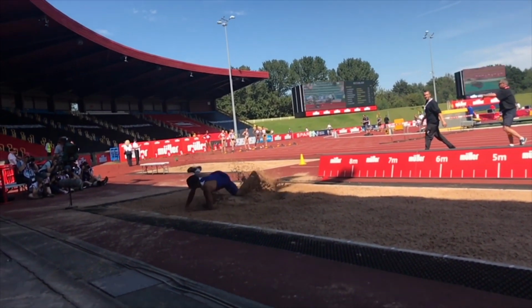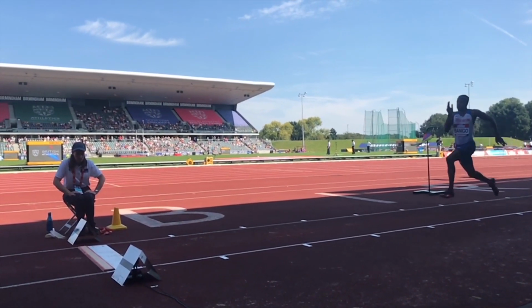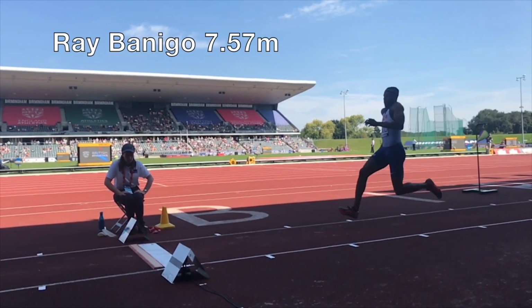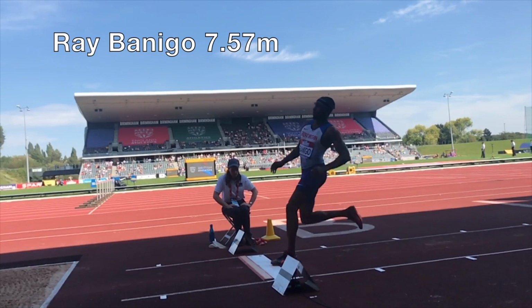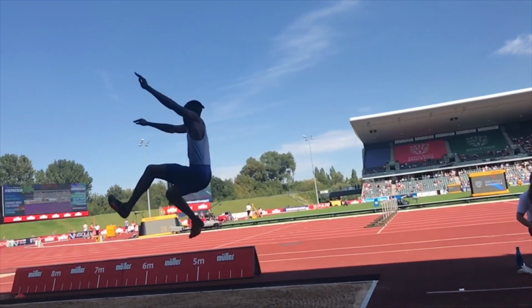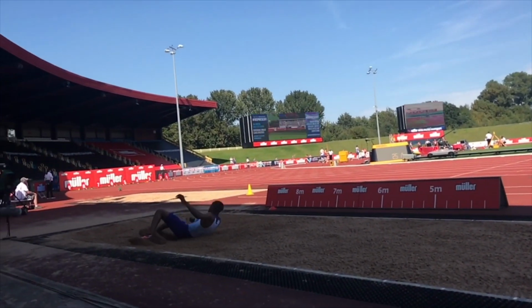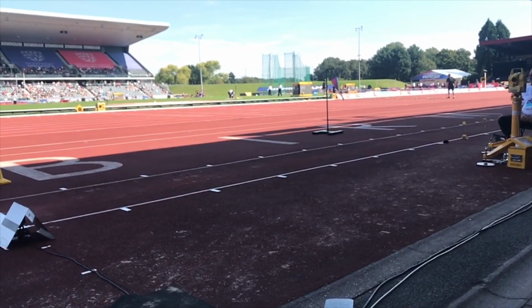Meanwhile, Alex Farquharson was jumping really well and coming back into the shape that saw him jump 7.70 meters as a junior. You can see quite a lot of backward rotation from Ray here in this particular jump, which ensued from the takeoff. The leg shoot shows that in particular.